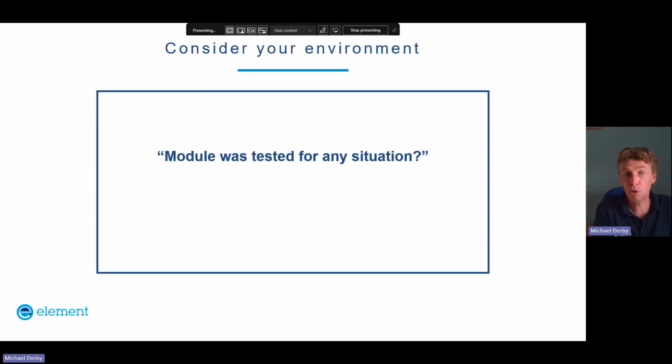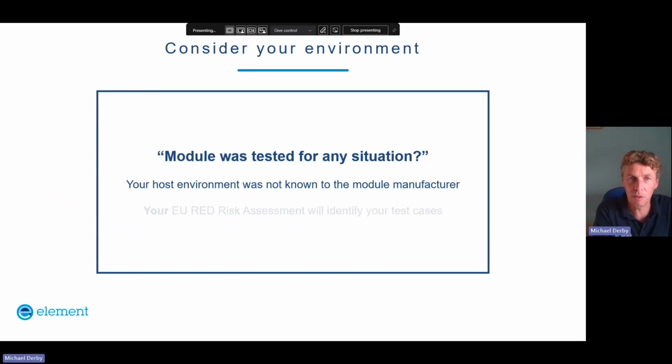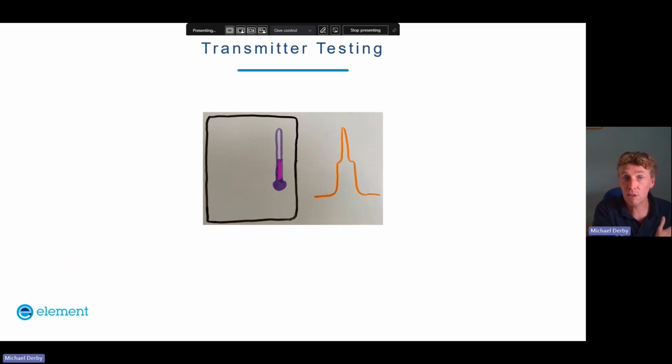So again, radio modules were tested standalone on a test jig, but what about the end host environment? The Radio Equipment Directive risk assessment of the end product that the installer has to write is where you identify which tests you need to do. So let's say, for example, you've measured a simple transmitter mask and output power test at room temperature, and the module was tested over a range of temperatures, or maybe it wasn't.